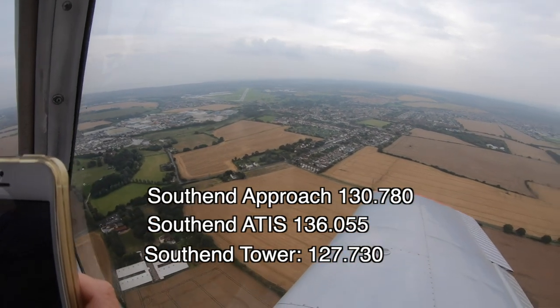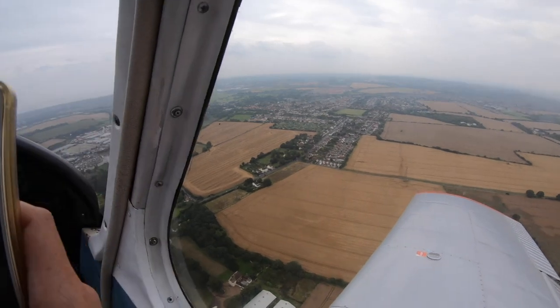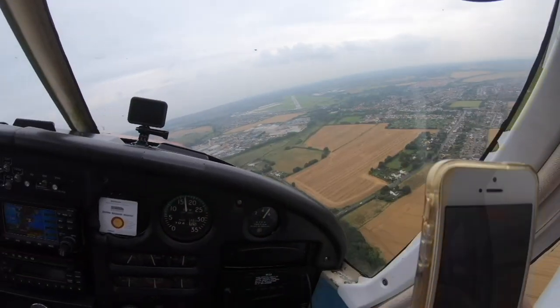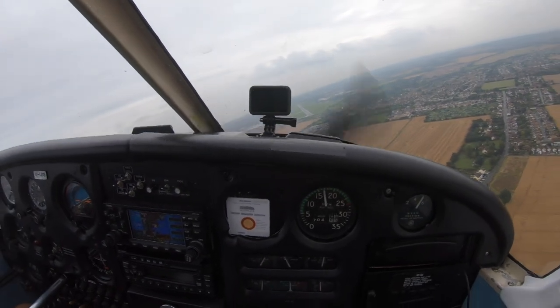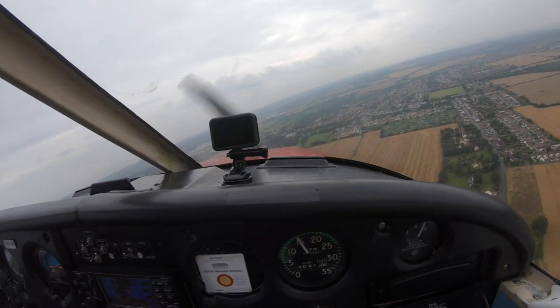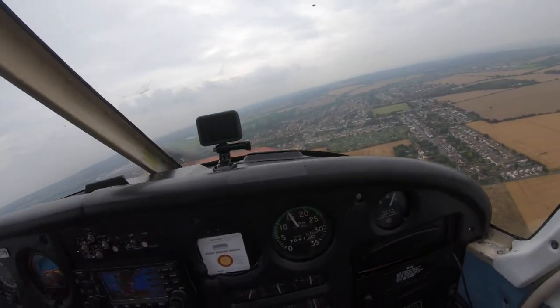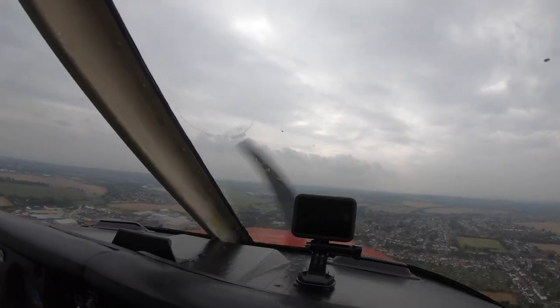Final, Golf Foxtrot Bravo. Golf Foxtrot Bravo, wind 270, 7 knots. Runway wet, runway 23, cleared to land. Cleared to land, Golf Foxtrot Bravo. Golf Foxtrot Bravo, hold position.